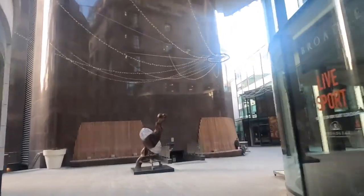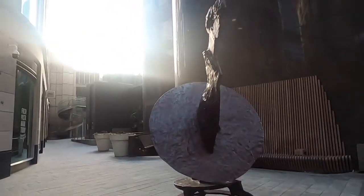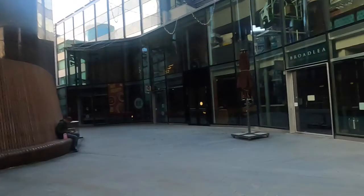So this part of London here is the main financial district, or one of. Seems to be an up and coming place. Not sure what this sculpture is. Yeah, not too sure, modern art. But as you can imagine, this would be absolutely heaving on a normal working day. But because of lockdown, everything is closed. But I'd have to do a video when everything's back open again.